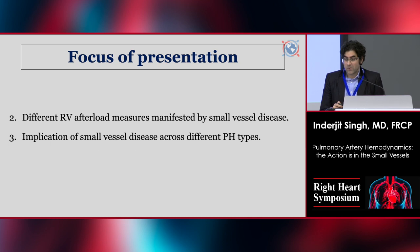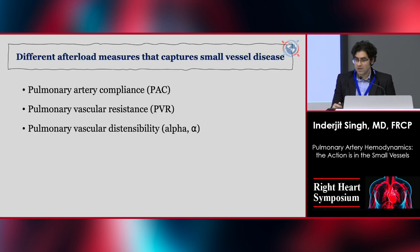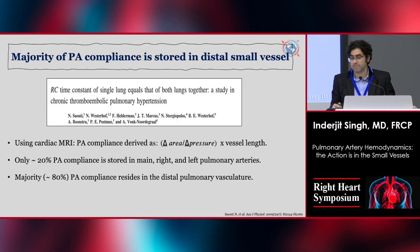So next, let's focus on the manifestations of the small vessel disease and what the implications are clinically. The different afterload measures that are able to capture small vessel disease include compliance, resistance, and this third hemodynamic variable called pulmonary vascular distensibility.